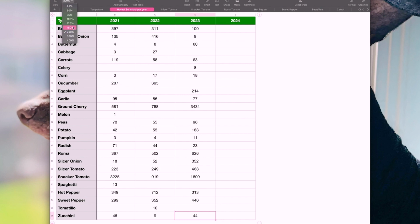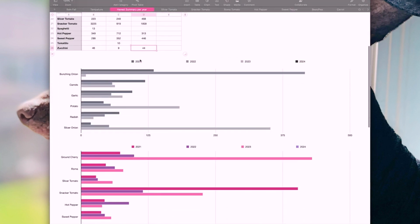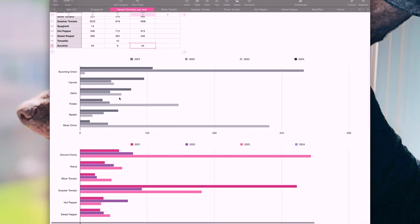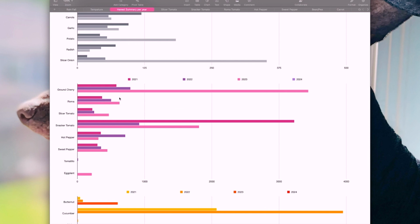I'm going to zoom out again because I have these charts where I do a comparison of each of the categories. So the top chart, I have all of the root style vegetables. So the onions, the carrots, the garlics, and the potatoes and the radishes. And then you can see next to each other how each year's harvest has gone. And then the next section is my nightshades, I guess you can call it. My nightshades, my peppers. So all of the different tomatoes and tomatillos and eggplants and then the peppers.